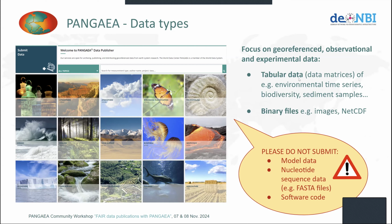And we have a very long list of data parameters that we can use to archive your data in the best possible way. But we also accept binary files like images or netCDF files, videos that can then be added to the publications. What we don't publish is also put here on the slide at the bottom. So model data, nucleated data, software code are not in our focus, but this is something that Flavia will get into in more detail in the next presentation.